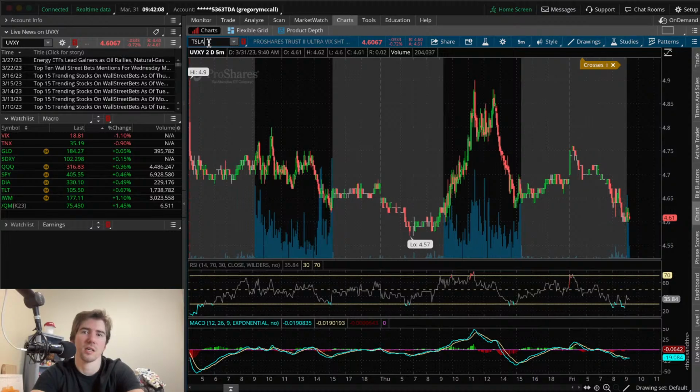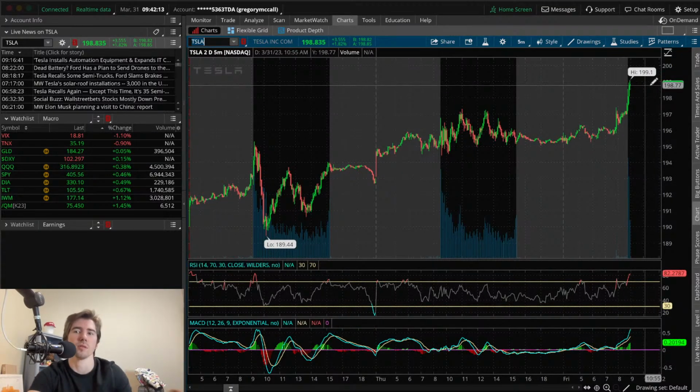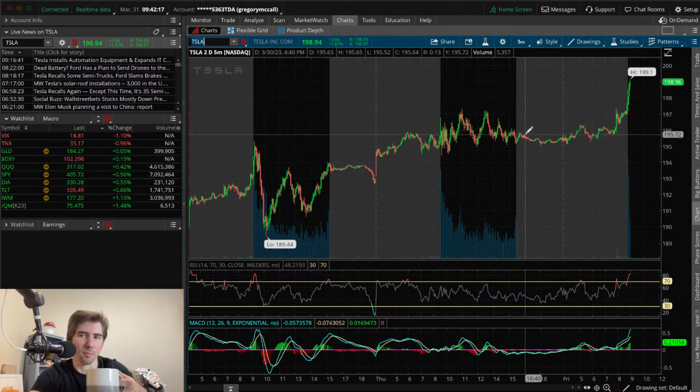But let's check in on the Tesla, currently at 198.75. So we're getting real close to that 200 level, and I wouldn't be too surprised if we end up breaking it today.